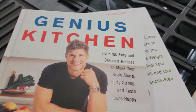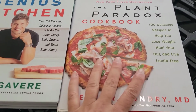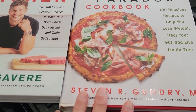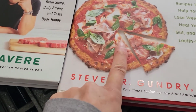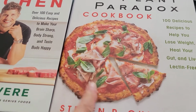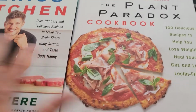Another couple of things I want to show you is these two books that I purchased. So obviously the Plant Paradox cookbook from Dr. Gundry that gives me some ideas on how to make certain foods. And in fact, I made this yesterday. The one thing that I added was the buffalo mozzarella cheese that I put on top of this. And instead of the red sauce, I used the olive oil. And it was absolutely delicious.